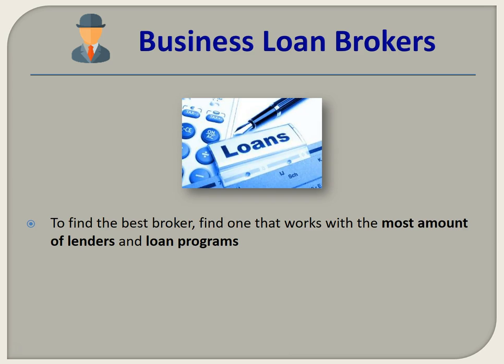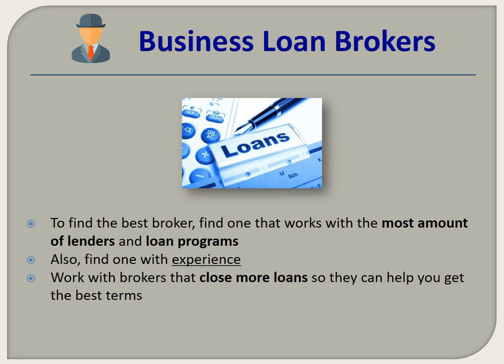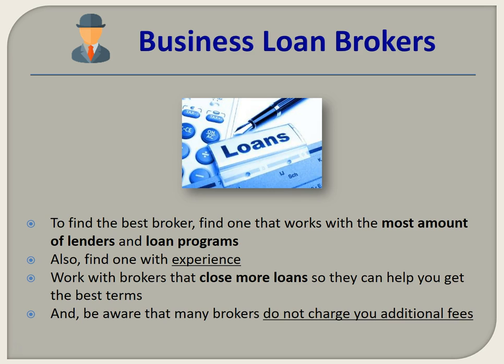To find the best broker, you want to find one that works with the most lenders and the greatest amount of loan programs, and find one with experience that knows what they're doing. Work with brokers that close more deals so they can help you get the best terms. Being a loan broker is all about having relationships with banks. So the more experienced loan broker you work with, the more deals they've closed in the past, the deeper relationships they probably have, and the better off they can help you.